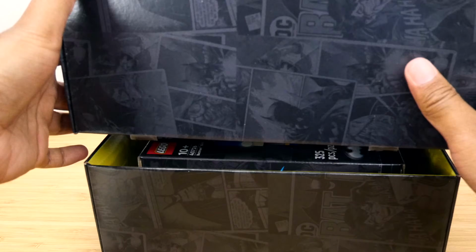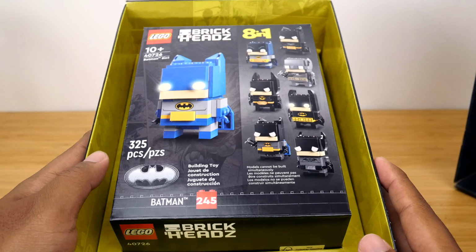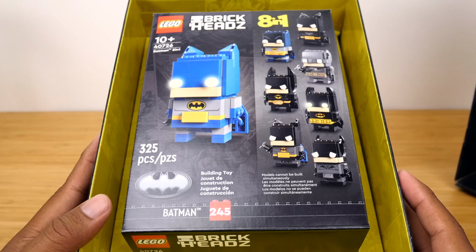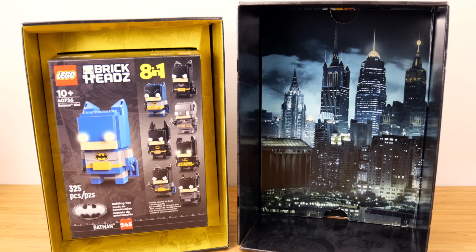Okay, hopefully lifting the top off should work properly now. But this box is just super tight. I mean, I cut all the seals. It's just really not wanting to lift off. And yes, indeed, it is just the actual BrickHeadz box inside this really, really fancy box. I think that this is ridiculous in the best way possible. It's hilarious to me that we just get the exact same box placed inside a much, much fancier box.